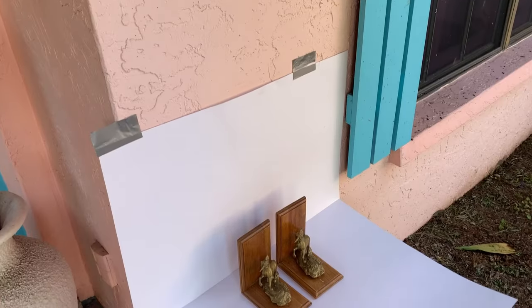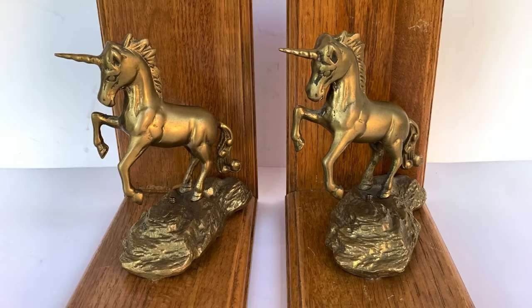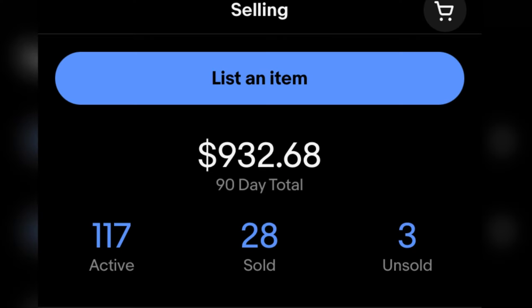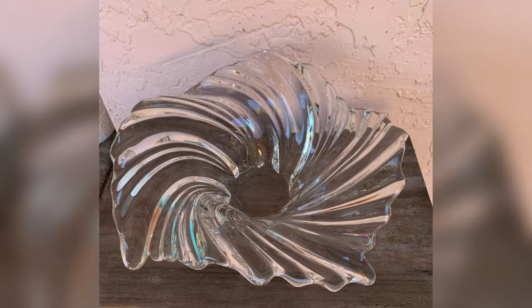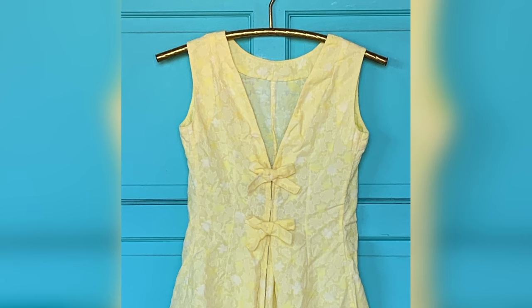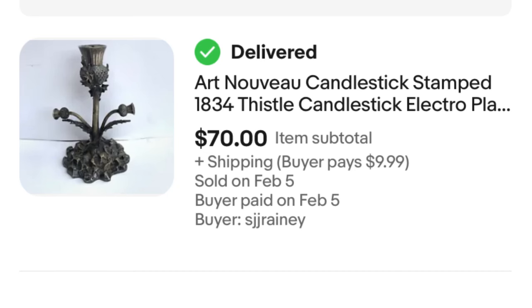After a successful thrift haul, I take the items home and I photograph them for my eBay store, where I'm finally starting to see some profits. I sell mid-century glass, mid-century decorations, and mid-century clothes is my specialty on my eBay store, and occasionally an antique from the 1800s.